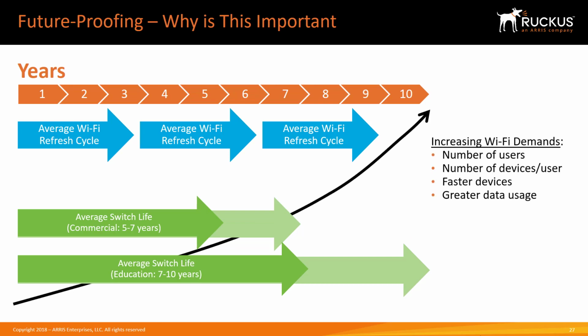During that period, they'll see more users, more devices per user. Our higher ed institutions are now planning 5 to 8 devices per student, and that keeps increasing. Faster devices, leveraging the latest Wi-Fi standards, and greater demand for data, such as streaming audio and video. So the ability to future-proof your switching is essential.